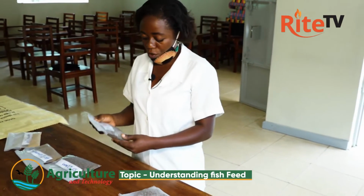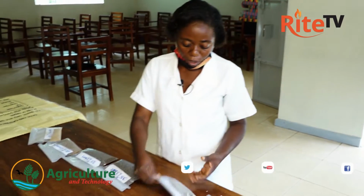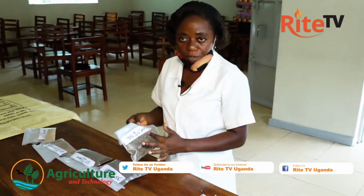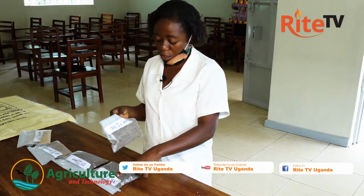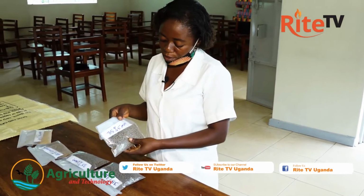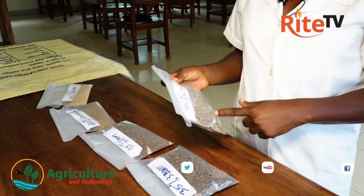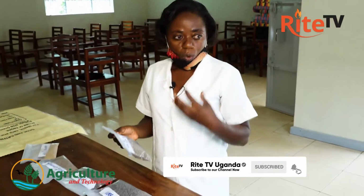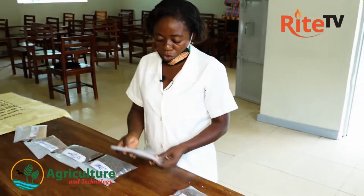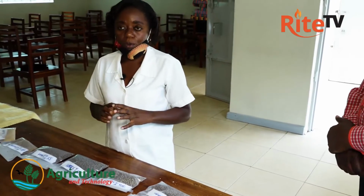So when your fish is 200 grams, we expect them to have grown bigger. So we are introducing them to a bigger pellet, which is 5 millimeter size, but of the same content of protein. This is 35% crude protein. And we are feeding this one from 200 to 250 grams. So we expect that when your fish is 250 grams, mainly tilapia, you can begin looking for customers.